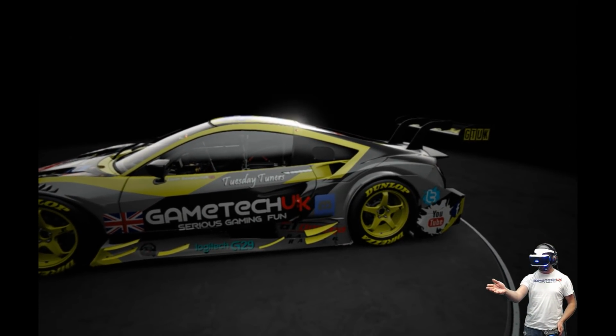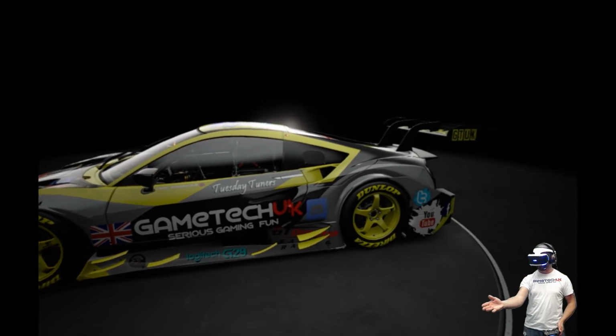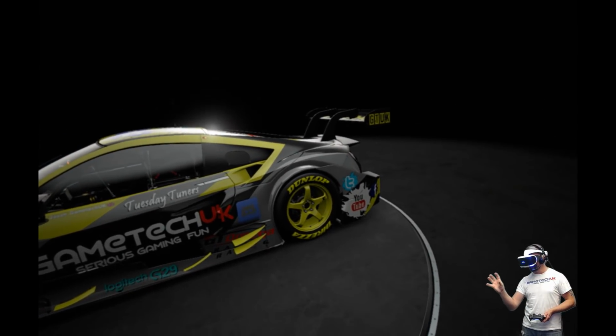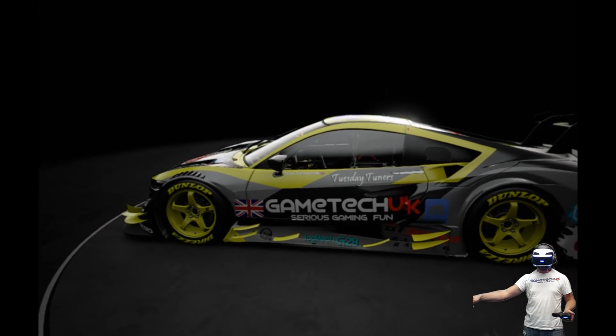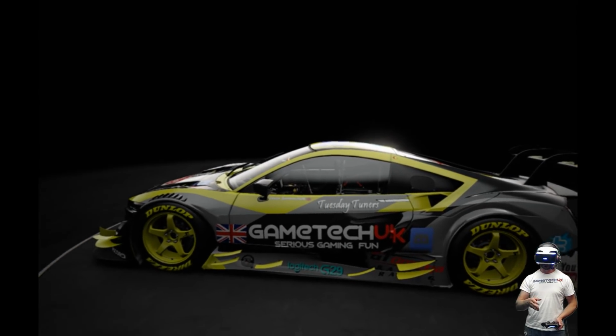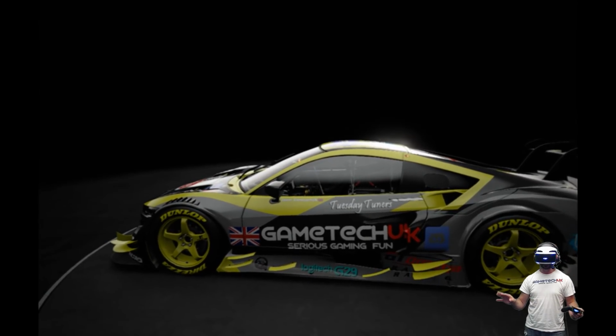We've got the Discord logo there, GT Amiga, which is my racing rig seat and wheel stand, yellow wheels, and I love that big Dunlop sign, I just love that. Twitter sign at the back and YouTube. It's a lovely car though, isn't it? 2 litre. I've actually tuned this in game to 790 brake horsepower. It's a monster, absolute monster.